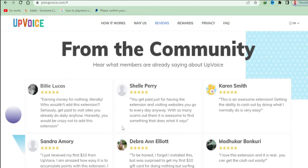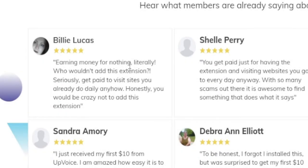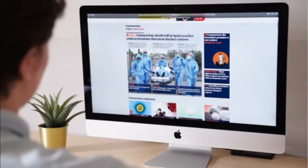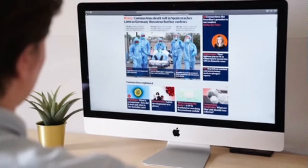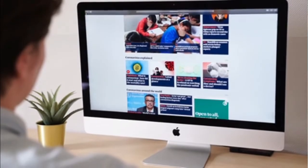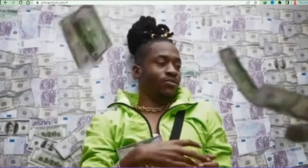Now let's check what others are saying: earn money from nothing, literally nothing, guys. So as I was saying, what you have to do is very simple. Use their app, just browsing, right? As you are browsing with their browser, you are being paid. You earn points, guys, and as you earn the points, they will convert those points to money for you. Isn't this great? So very simple.